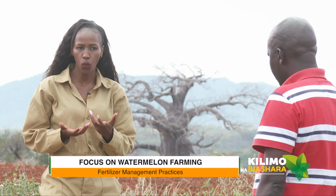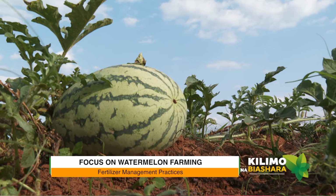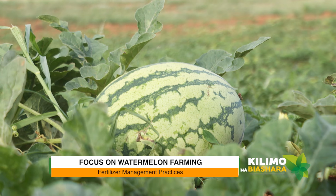So which type of fertilizer is really suitable for watermelons? We have specific manufacturers that we recommend our farmers to buy the inputs from. Yes, the ones we are sure and we have confirmed that the quality of their inputs is right.